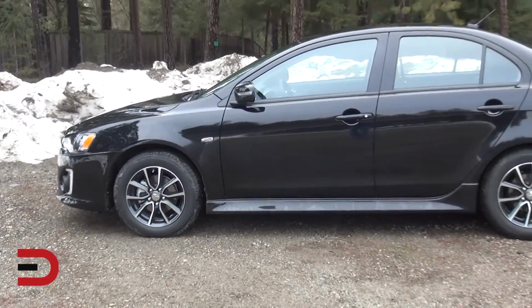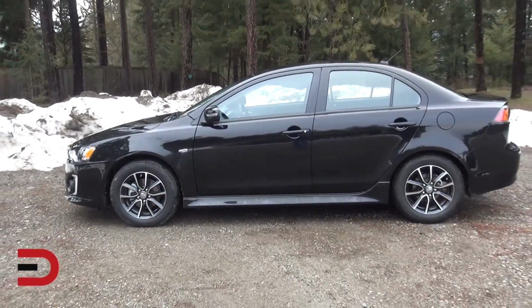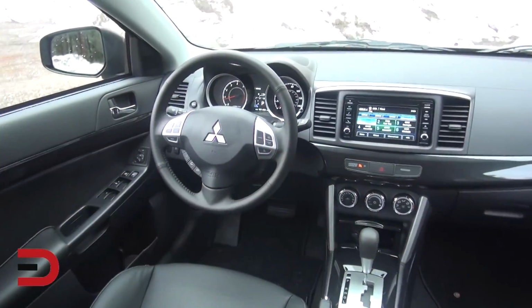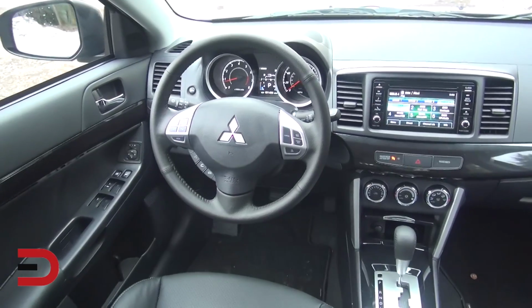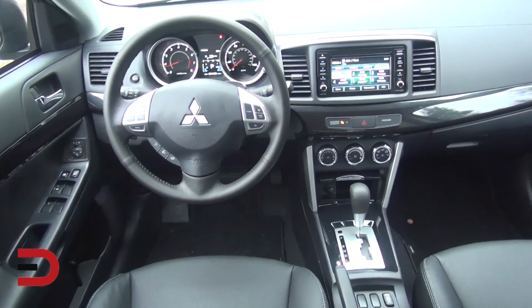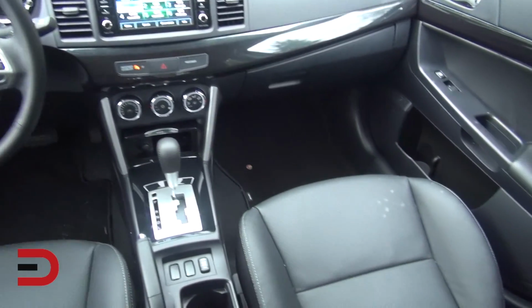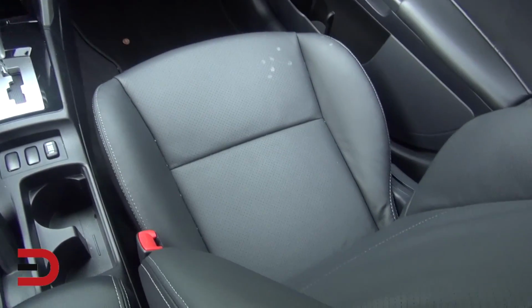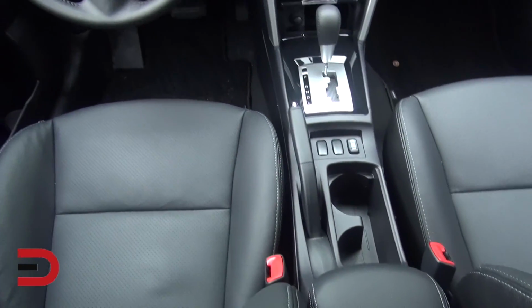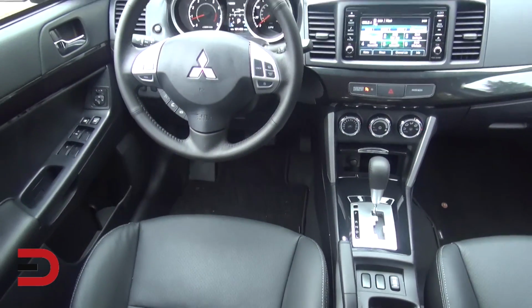Driving around town, it really is an A to B car. I know they have the 2-wheel drive and 4-wheel drive option on it. I've driven in 4-wheel drive just so I can feel a little more safe and secure in some of these more challenging conditions, whether we've had snow out here or some icy stuff like that. But I wish I could give it some more glowing recommendations.